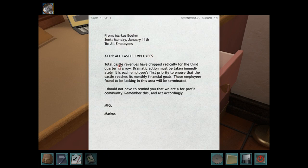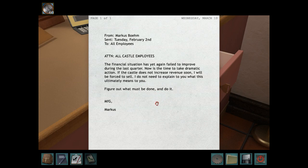Attention all castle employees. Total castle revenues have dropped radically from the third quarter in a row. Dramatic action must be taken immediately. It is each employee's first priority to ensure that the castle reaches its monthly financial goals. Those employees found to be lacking in this area will be terminated. I should now have to remind you that we are a for-profit community. Remember this and act accordingly. The financial situation has yet again failed to improve during the last quarter. Now is the time to take dramatic action. If the castle does not increase revenue soon, I will be forced to sell.